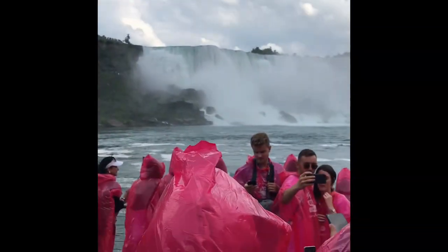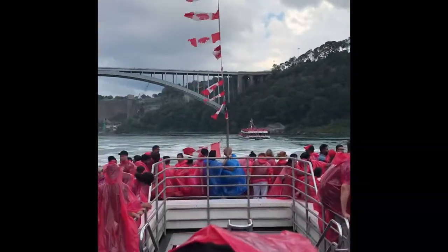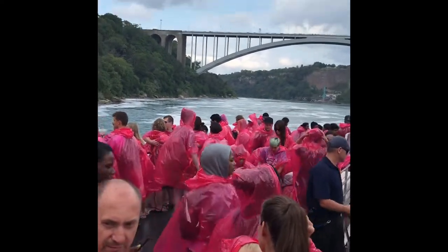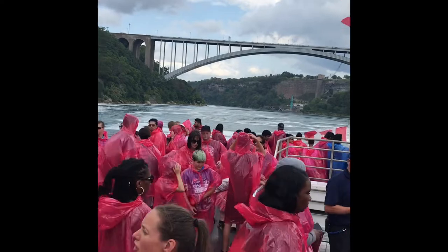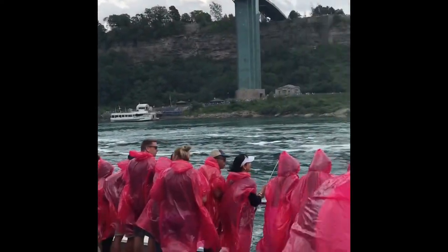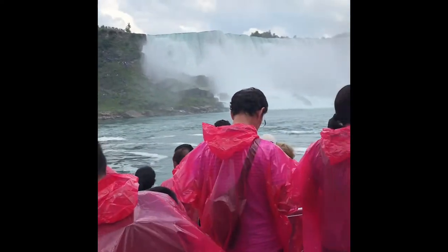Sight at all times. Children must walk, not run. The decks may become wet and slippery. When moving about the vessel, please watch your step and hold on to the handrail, especially when going up or down stairs and disembarking. We hope you enjoy your boat tour to the falls. Thank you for choosing Hornblower Niagara Cruises.